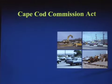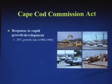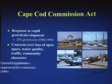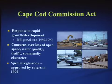First, a little background on the Cape Cod Commission Act. The Cape Cod Commission Act was created in response to rapid growth and development pressures during the 1980s and concerns by the public over loss of open space, water quality impacts, increasing traffic, and impacts to our community character. The Act was created by special legislation and approved by a majority of Barnstable County voters in 1990.